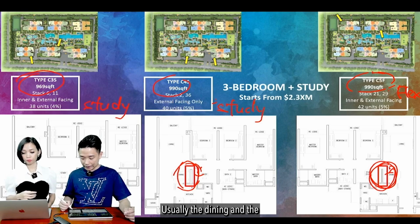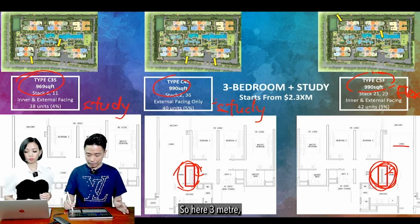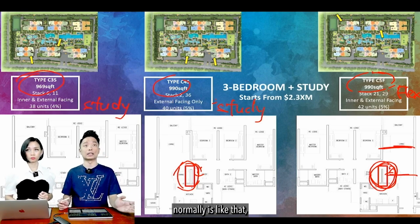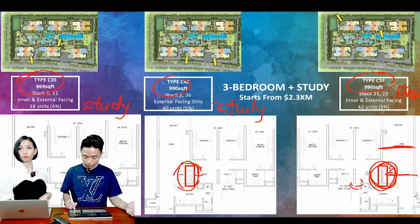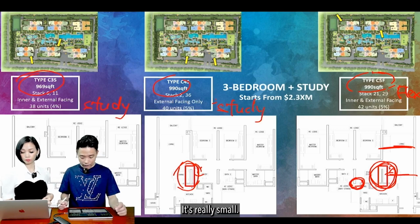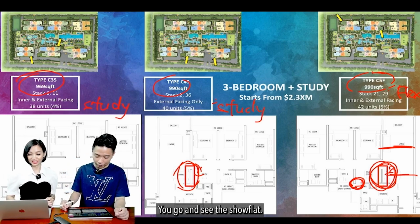Usually, the dining and the living will be the same one. So here 3 meter, here also 3 meter, normally. But this one you can extend. And there's a small window here, a small window for the study. It's really small, even still in the show flat now.